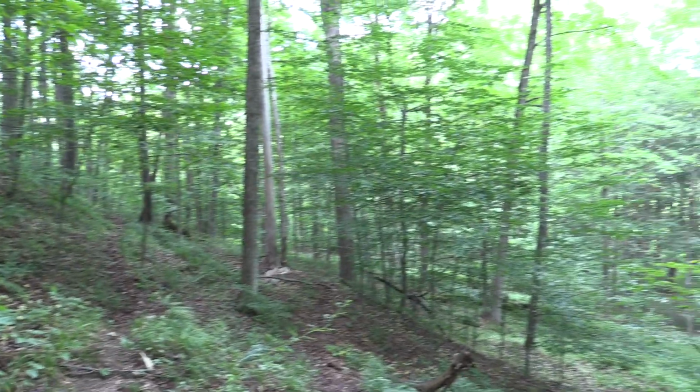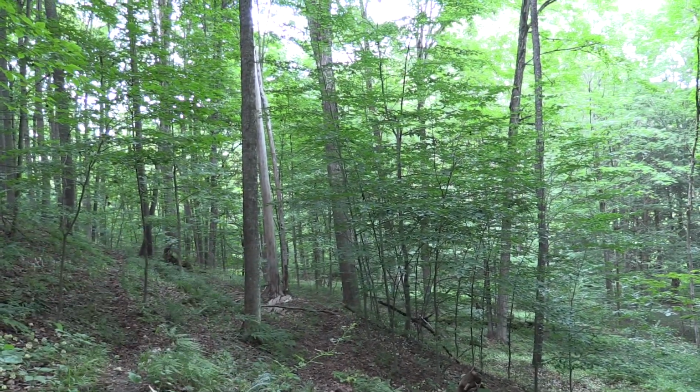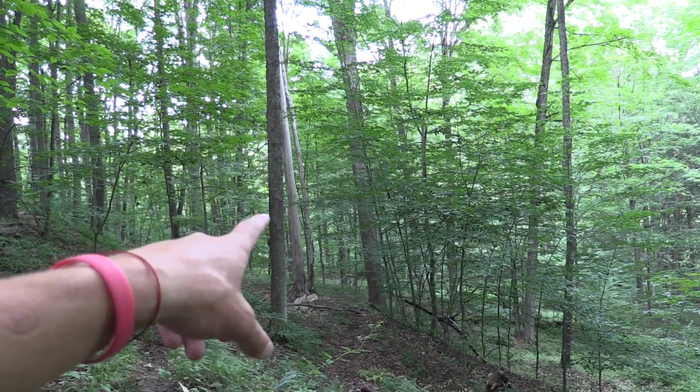So I was here shed hunting this spring, and there's a scrape line right in the bottom of this lower trail. I'm gonna go hang a camera right on a scrape.